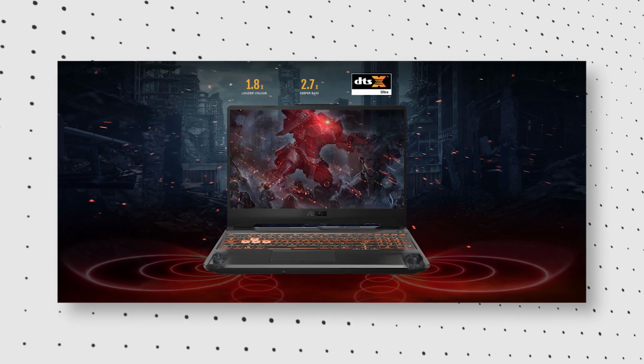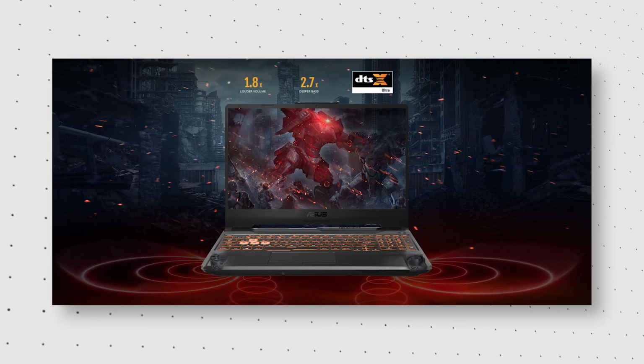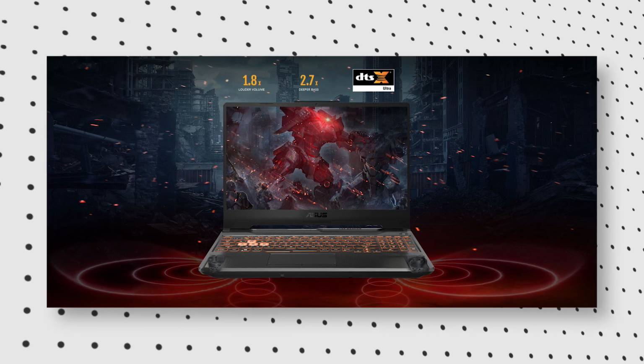Now since this is a gaming laptop, for competitive gamers, this display could serve as an advantage due to its high refresh rate. And that coupled with the solid internals, gaming on the TUF Gaming A15 should be pretty fun. And as for creative professionals, this definitely has the power to handle their work. But if your work requires color accuracy, then I really don't think this is an ideal choice for that.